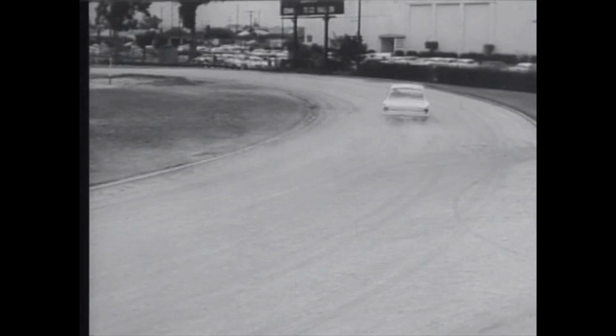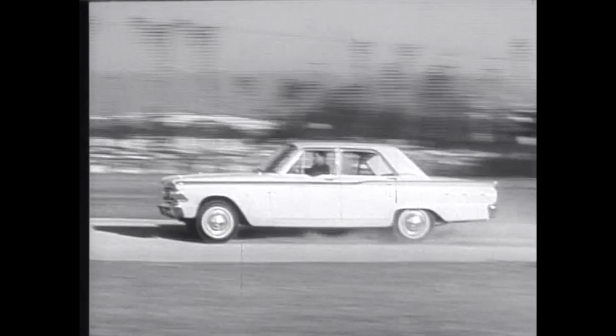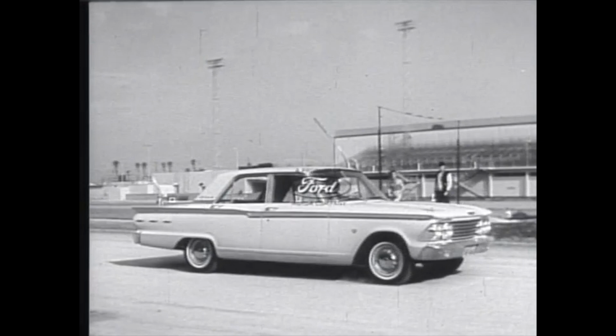The '62 Ford Fairlane. Right price, right size, right between the compacts and the big cars. Clearly in a class by itself. See it at your Ford dealers.